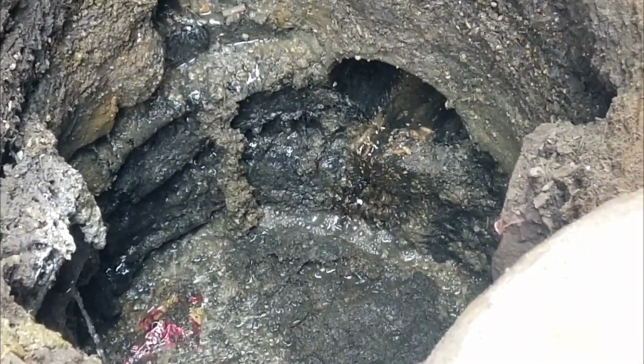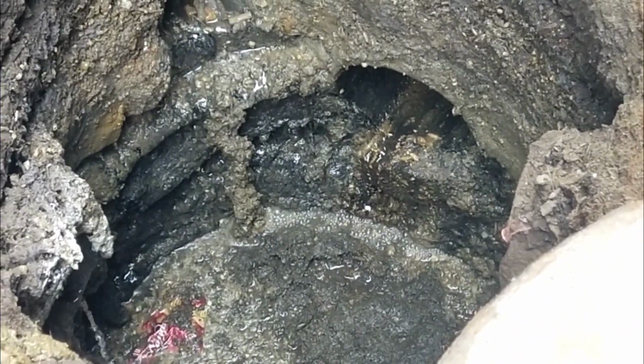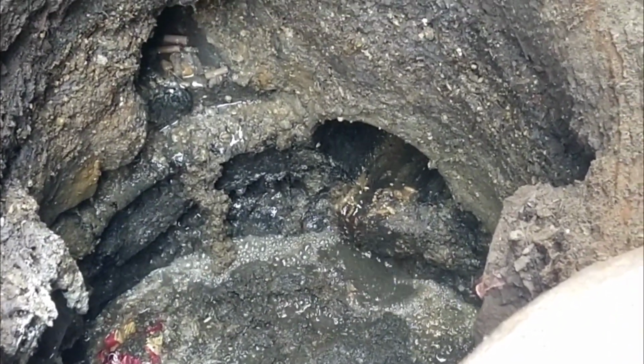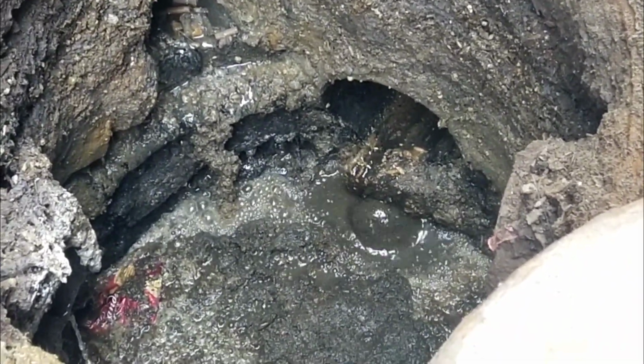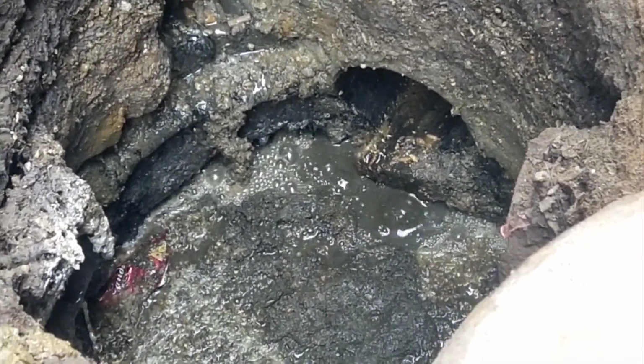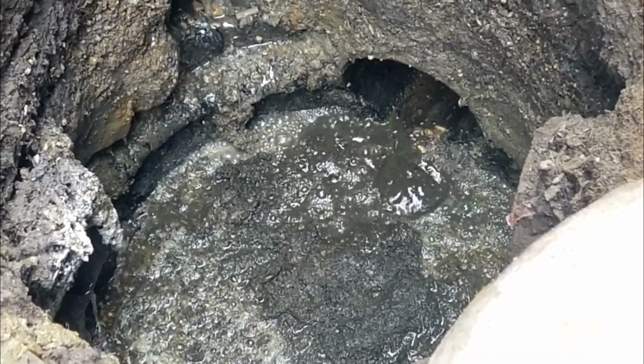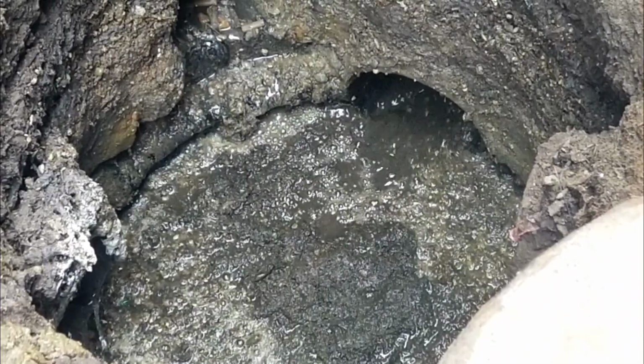You can see that the sewage is coming from the previous manholes, and the level of this manhole is now rising. And there is huge waste and rubbish in the manhole, which is coming from the last manholes and pipes.